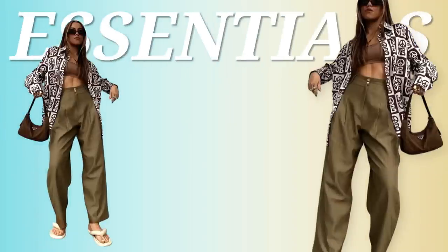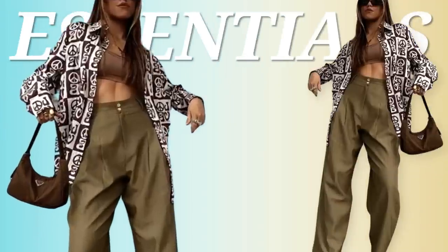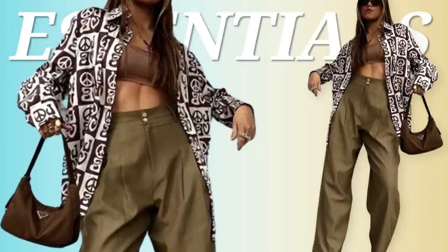This is giving, we got an Airbnb on a beach that's up on, you know, those stilts with sand underneath it, and this is going to be a lovely vacation. This is what this is giving. So she has on this oversized shirt, which is printed. It has this love and peace print on it, but it has cream and brown as the only two colors.